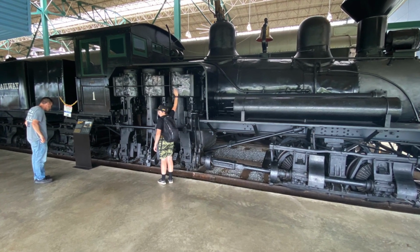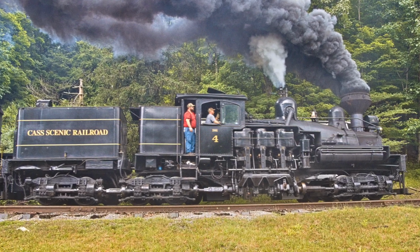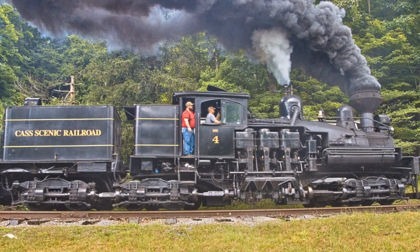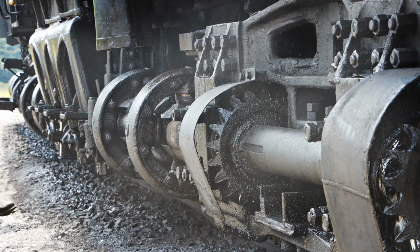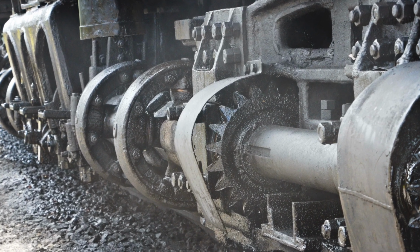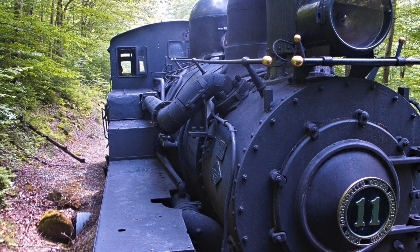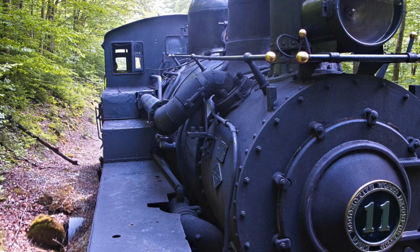3 cylinders are mounted vertically on the engineer side, which then turn a crankshaft that runs longitudinally down the side of the locomotive. The shaft turns gears on the wheels. Because of all the machinery on the engineer side of the locomotive, the boiler is offset to the fireman's side. While the Shay was very successful, it was also the most expensive.